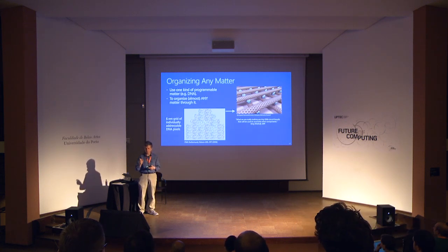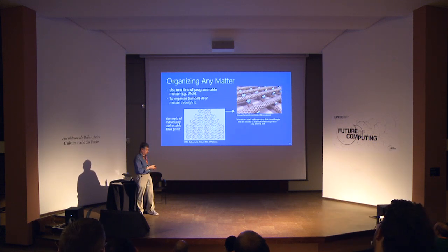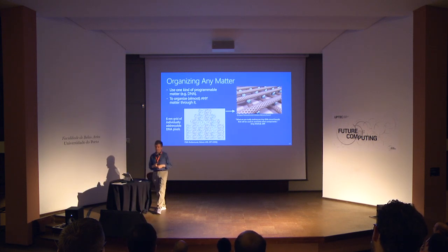So that means that each subsequence is addressable because we know where they are, which means that this is now an array of pixels, and we know what the sequence is for each pixel. And so if we can bind something to that sequence, we can locate that something to that pixel. So it becomes an addressable array of pixels that we can use to locate and place things.